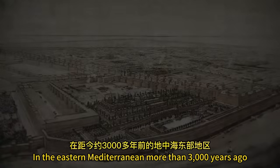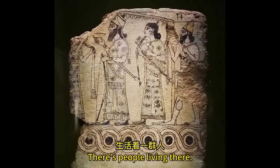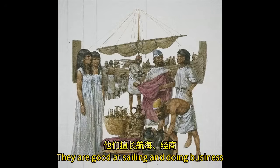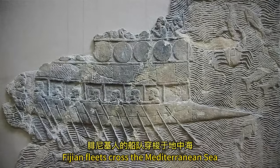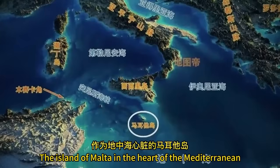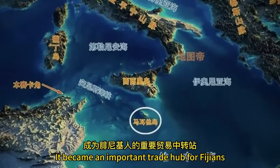In the Eastern Mediterranean more than 3,000 years ago, there were people living there. They were good at sailing and doing business. They are called Phoenicians. Phoenician fleets crossed the Mediterranean Sea. The island of Malta, in the heart of the Mediterranean, became an important trading hub for the Phoenicians.